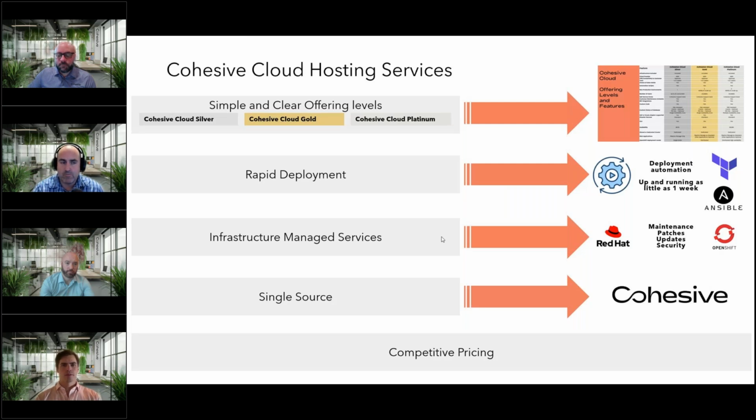We provide full infrastructure managed services. That is maintenance, patches, updates, and then security ultimately on everything. So everything that's required for IBM Maximo Application Suite to be deployed, we have a maintenance schedule where we do certain activities. Some activities happen on a monthly basis, some on a quarterly basis, and a few things happen on a yearly basis. But ultimately, we provide the full infrastructure managed services in Cohesive Cloud.